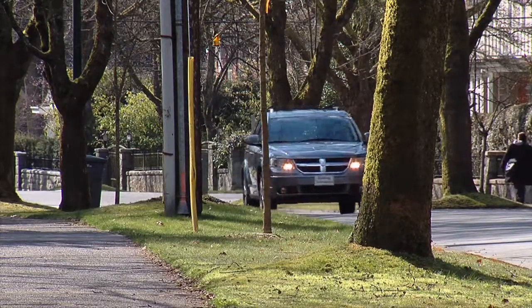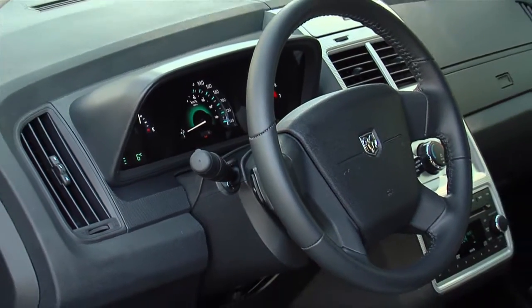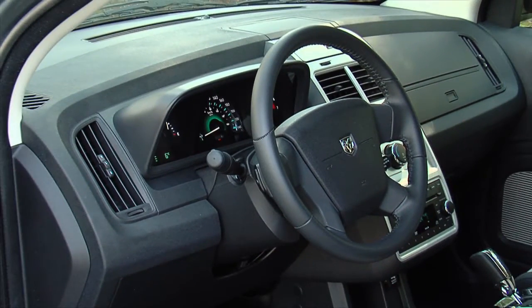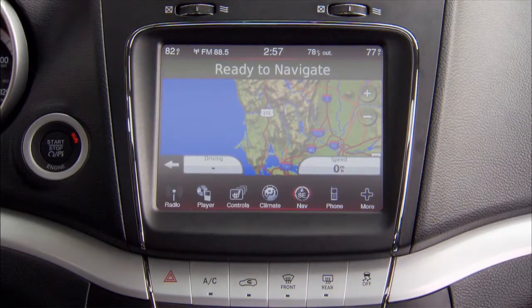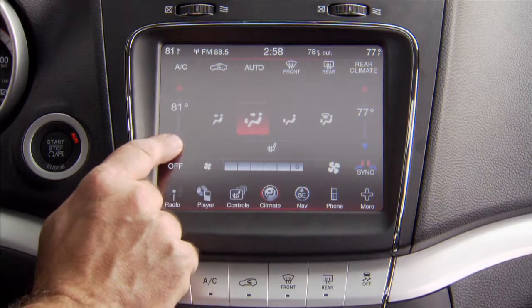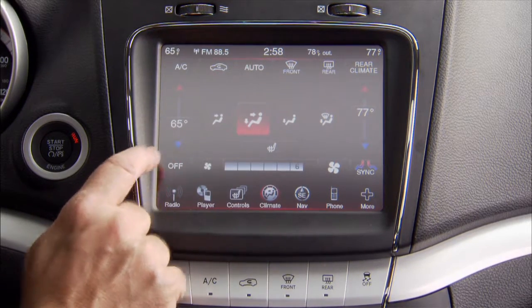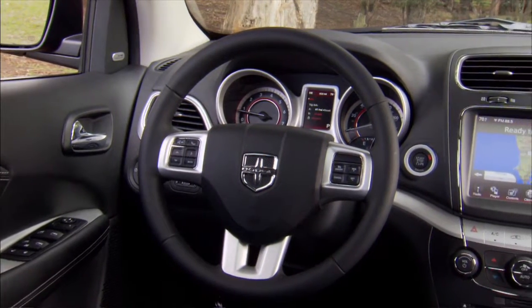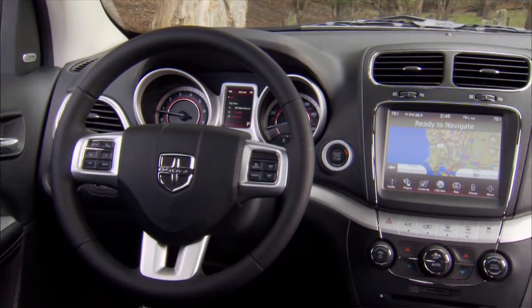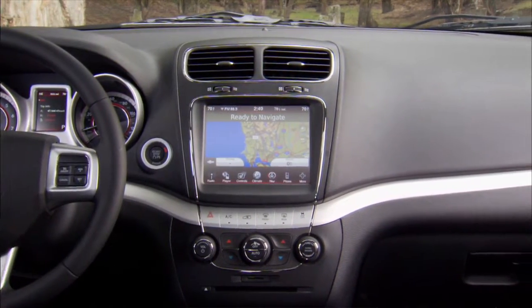You can go back and look at our review when the Journey first came out. Nice idea, but the interior looked very cheap. Not now. The interior has been totally redone with a design that's very upscale. The V6 model comes equipped with an 8.4-inch media center that will eventually migrate into all other products. It's colorful, easy to use, and large. The rest of the interior is what one might expect in an entry-level luxury car.